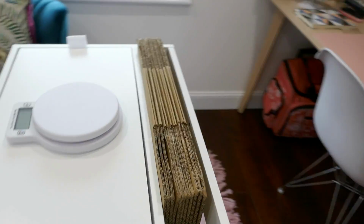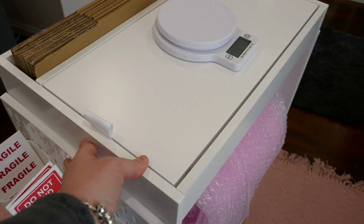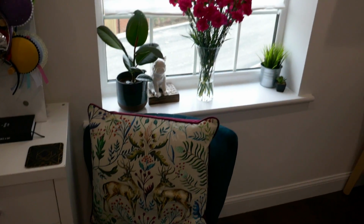The other great thing about this order cart is that it's on wheels, so it moves really easily and I can just move it out of the way as needed if I want to, and it doesn't take up a huge amount of room.